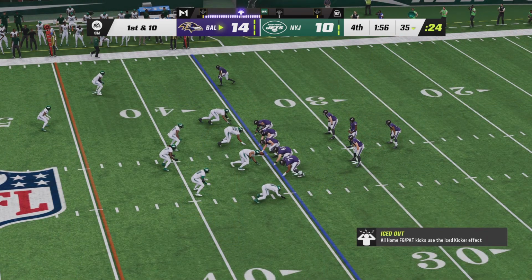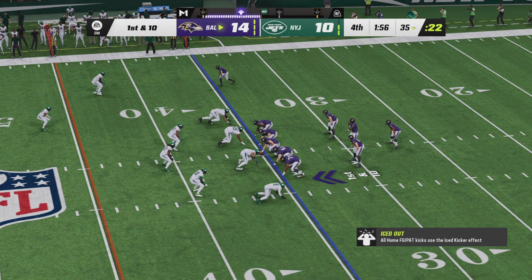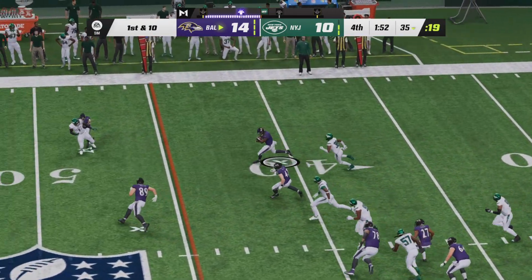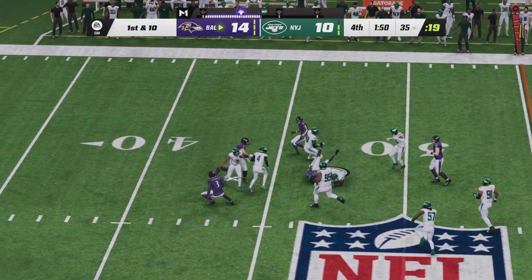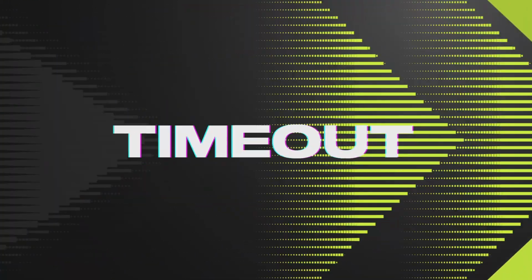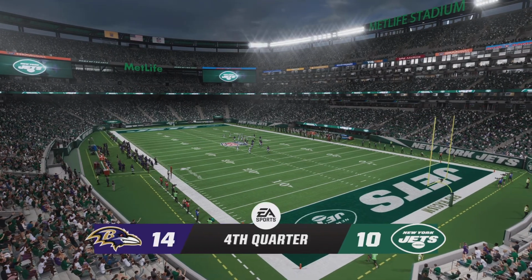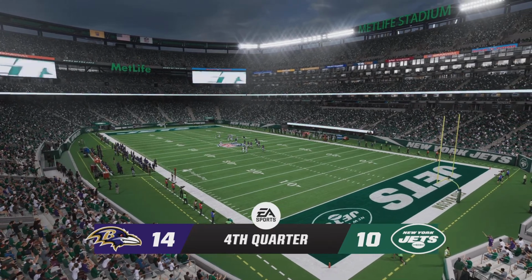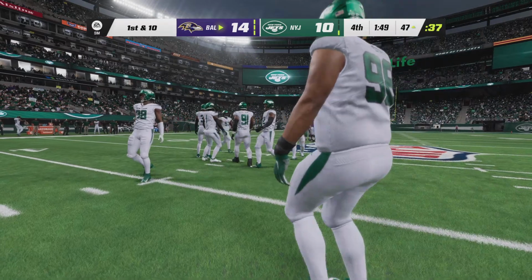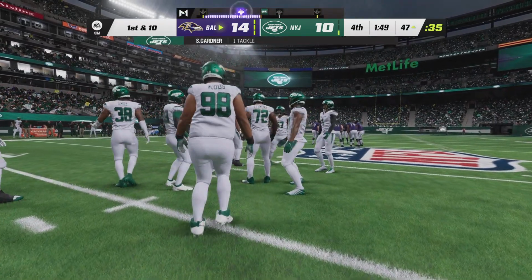Not totally home free yet, but it's looking good as they come up 1st and 10. They'll go option to the short side. And some nifty running here as he'll take this across midfield and down to the 47. Now the Jets going to use the 2nd of their 3 timeouts. And they'll be disappointed to have to burn one there after giving up the 1st down.